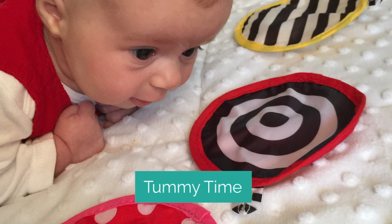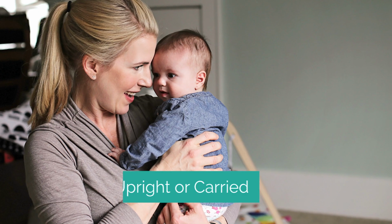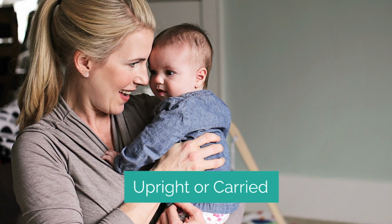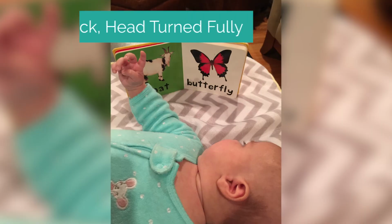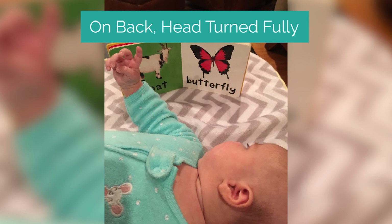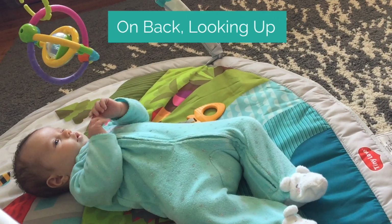The next one is tummy time, like we talked about. Then we want to think about being held upright or being carried upright. There's lots of different ways to carry your baby upright to give them different experiences and different skills that they can be working on. And then we want to think about when baby's on the back to prioritize on the back with the head turned fully to the side, both ways. And then finally on the back looking up.